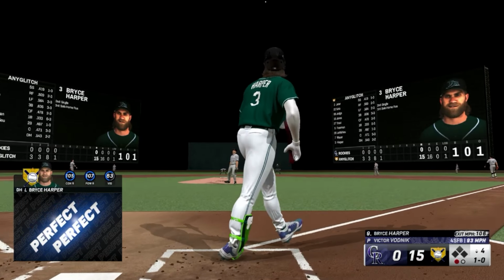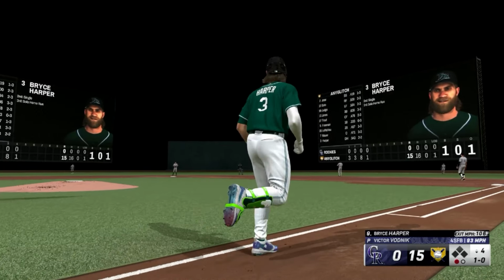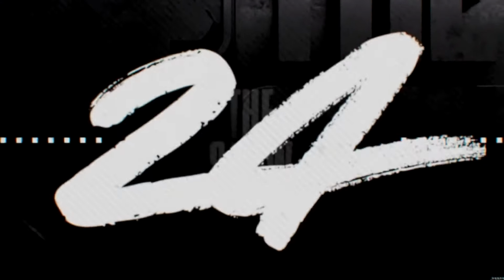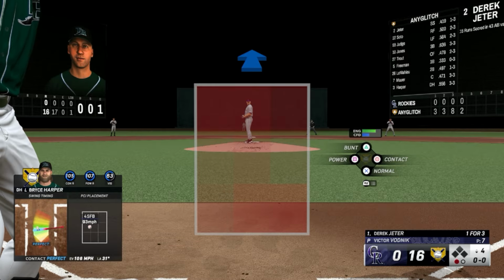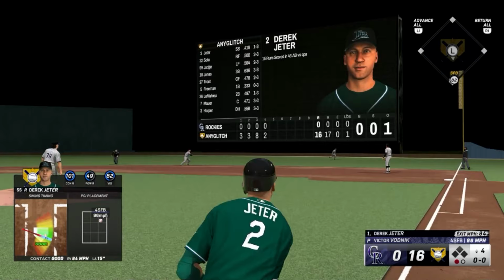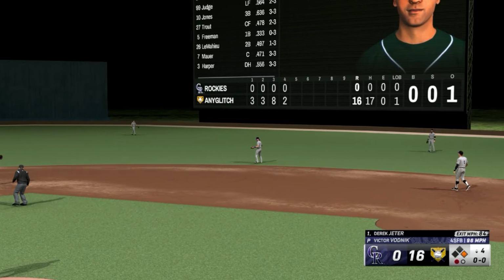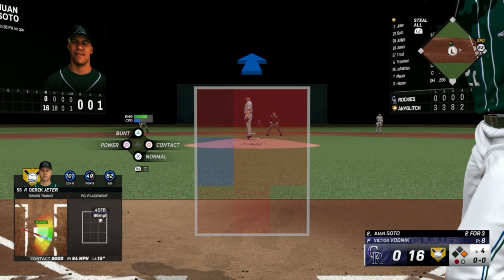Scorched to center. No doubt about it. That is long gone. That was blasted to the moon. His second home run of the game, and they tack one on the board. It's 16-0. On a line, base hit. So a man aboard now with one away. Well, that started and ended pretty quickly. No messing around right there.